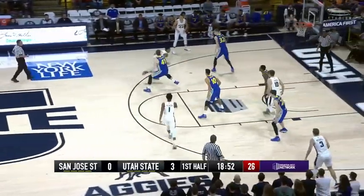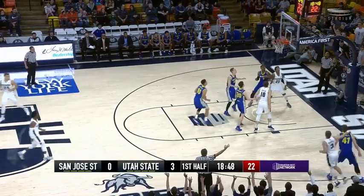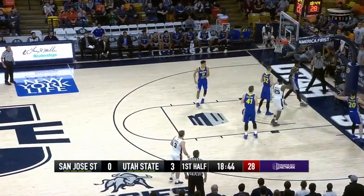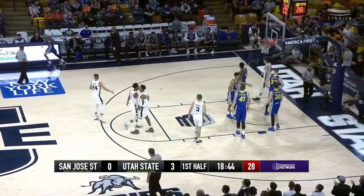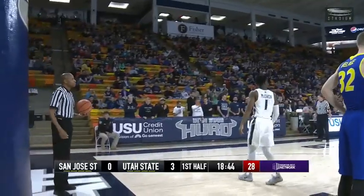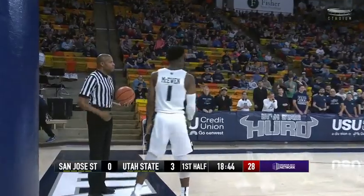Aggies playing good defense, start things off. Brown drives, kicks back to Kobe. Kobe over to Merrill, right baseline three is up and won't go, but an offensive rebound by Utah State. Brown has it. Ball goes out of bounds, tipped out of bounds off of San Jose State. Aggies will have the ball underneath their own basket. But tell you what, good start here for the Aggies on the defensive side of the ball. Yeah, I think the pressure is not really what San Jose had expected.